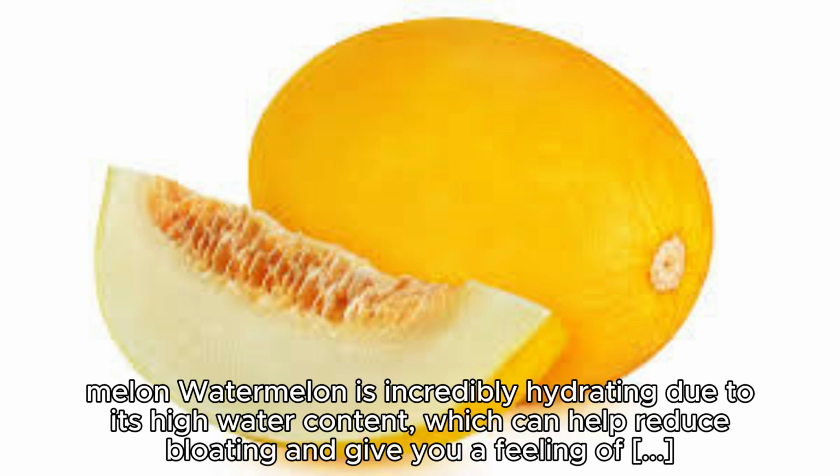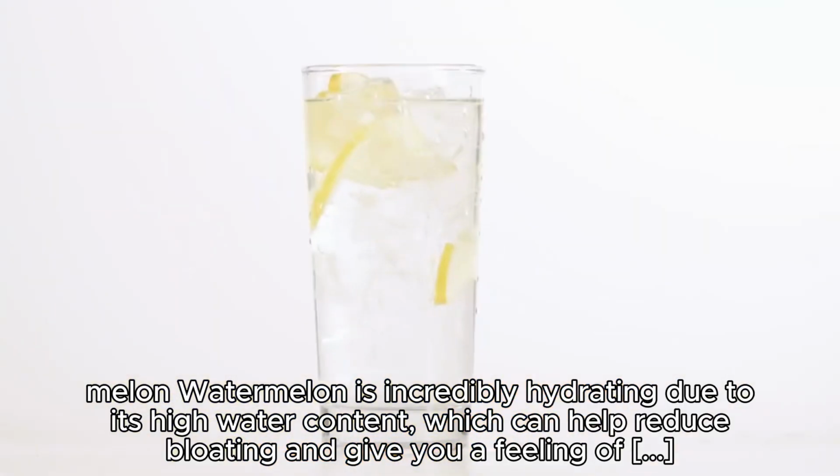Melon. Watermelon is incredibly hydrating due to its high water content, which can help reduce bloating and give you a feeling of satiety. And it is also low in calories, making it a great choice for snacks. And a study in the Journal of Nutrition found that watermelon consumption is associated with low body weight and low blood pressure in overweight people, most likely due to the amino acid citrulline, which can help reduce fat accumulation in fat cells.